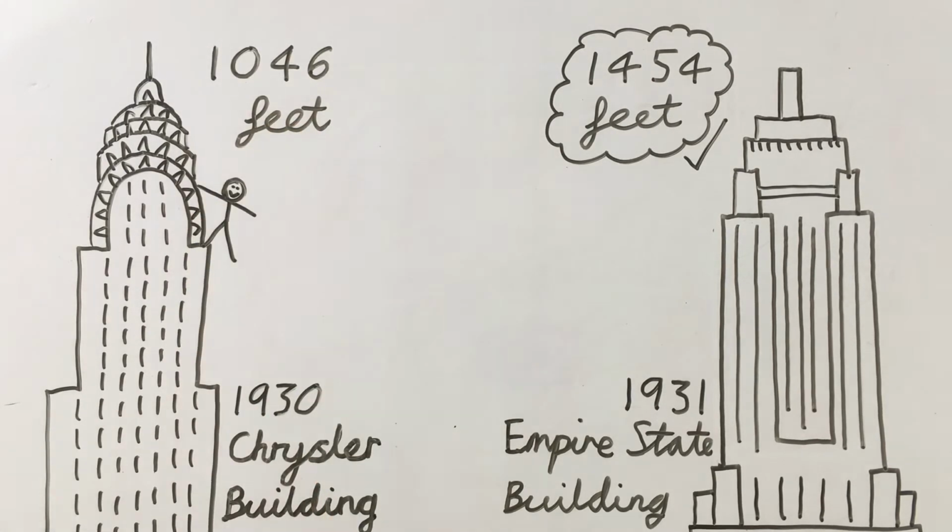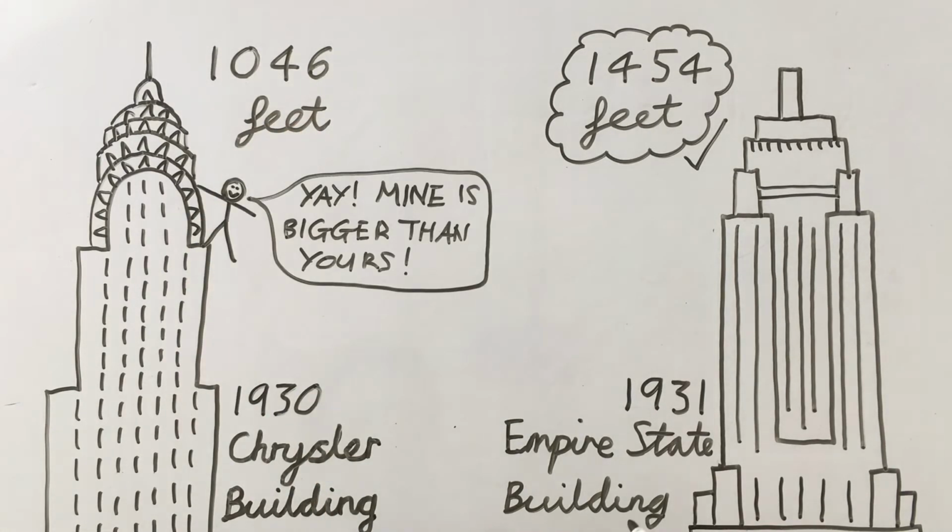Interestingly though, Chrysler thought he had the tallest building until right at the last minute, the Empire State Building chucked an airship mast at the top to clinch it.